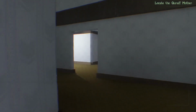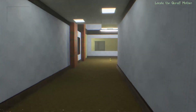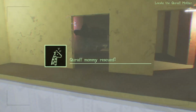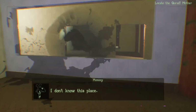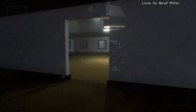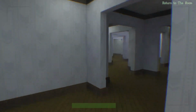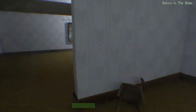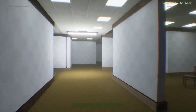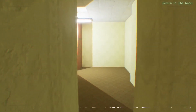Follow the carafe. He's looking this way. He's looking this way. Ooh. Oh, I don't like that. I need to get back. So now they start moving if I get close enough. Oh no. Oh no.